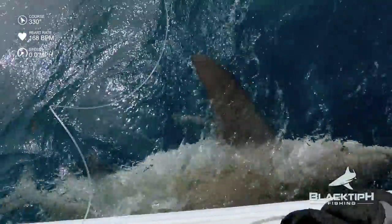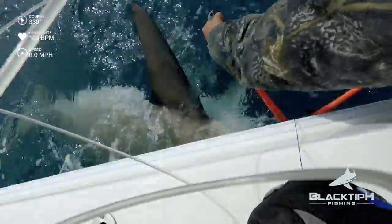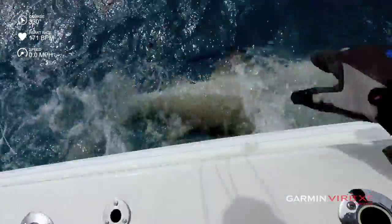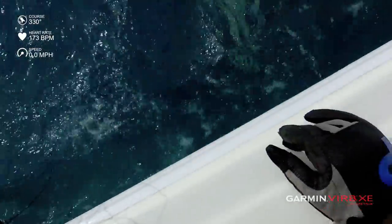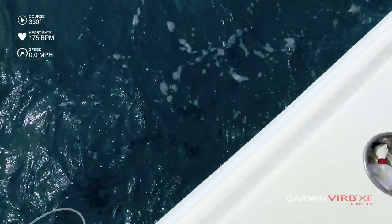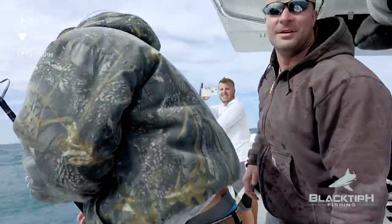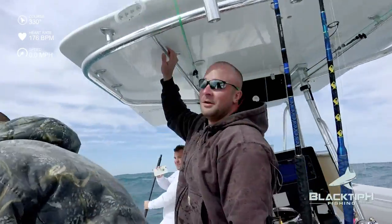There we go. First hook's out. Beautiful. Got it. Squeeze hot. Come on, Tim. There we go. There's the release, guys. Shark swam off. Great job, Tim. Kyle, biggest fish of your life, dude. How does it feel? Oh, yeah.